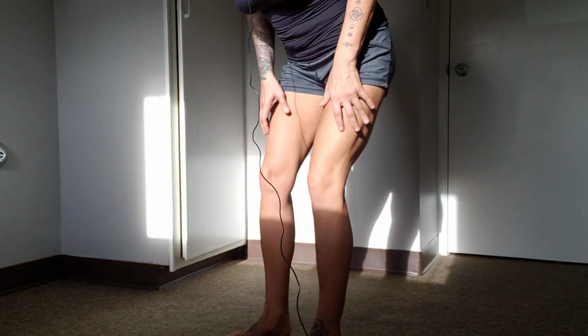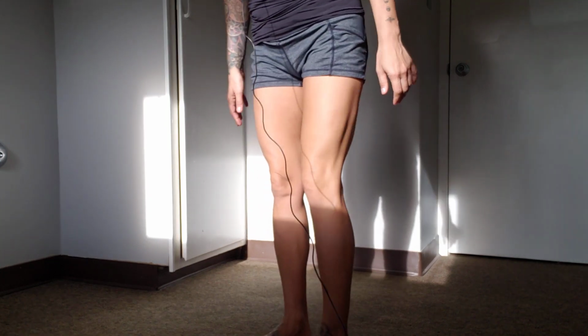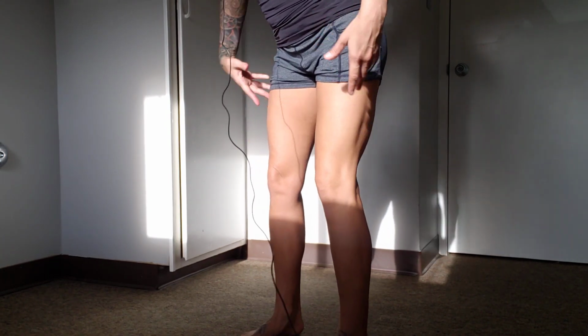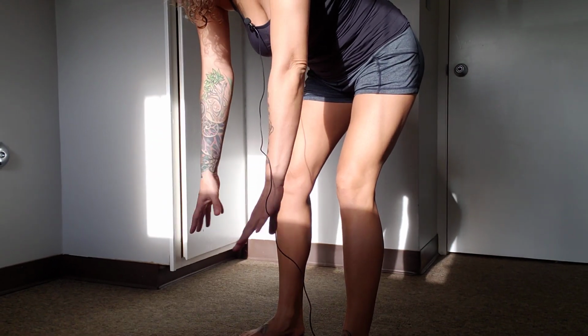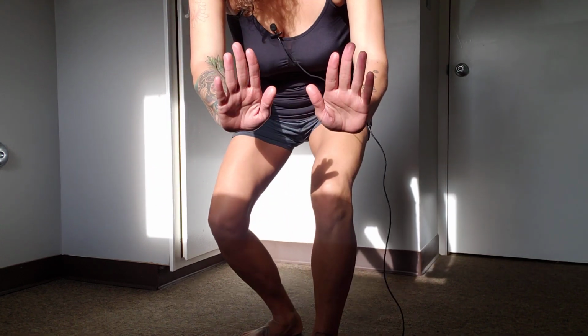And you're going to have, sorry, my head's kind of chopped off there, but you're going to have your feet shoulder width apart. And then the same thing with your arms. Your arms are dangling down, shoulder width apart. And then you're going to take your hands and turn them slightly inward, so you kind of have this diamond shape that you're making with your fingers.